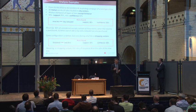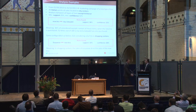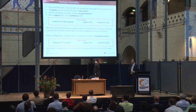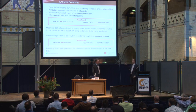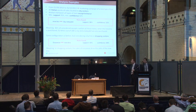So the user can use this association rule to leverage the customer behavior. As you can see, this is something that is very important for a shop manager who needs to understand the customer's behavior. So I am in a shop that is inside a shopping center. What do I need to suggest to a customer that buys an easywear? It is very likely he will buy that new bra.